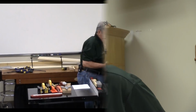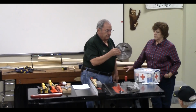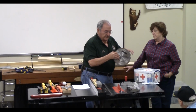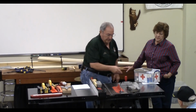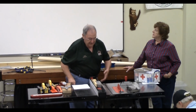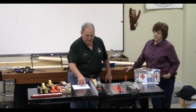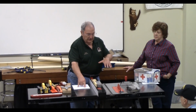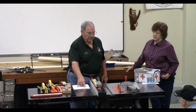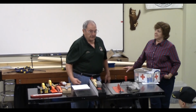Okay, one of the things that you want to do is get to know your saw. Most saws are equipped with a 40-tooth blade. These things are carbide tipped, and they go into a saw like this that takes a 10-inch blade typically. The motors, this particular one has a 1 3/4 horse motor. It is sized that way purposely so that you can run it on a 15 amp circuit.